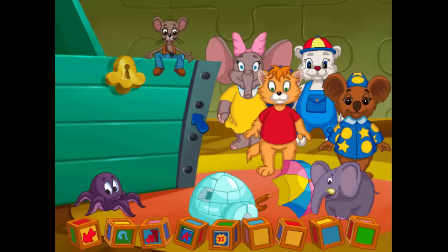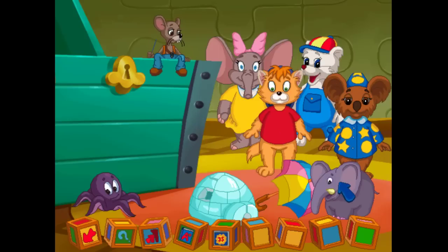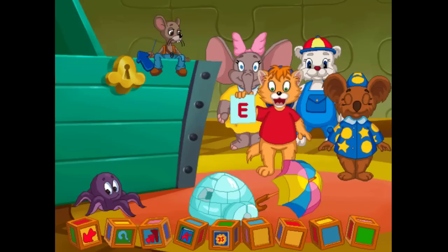Let's look for a toy that begins with the eh sound. Egg. Enter. End. Elephant. That begins with the letter E. Sounds good to me.